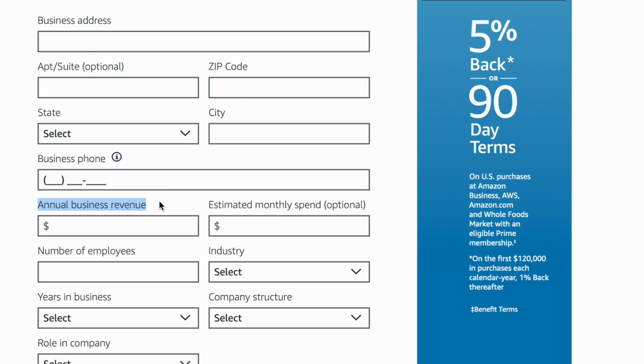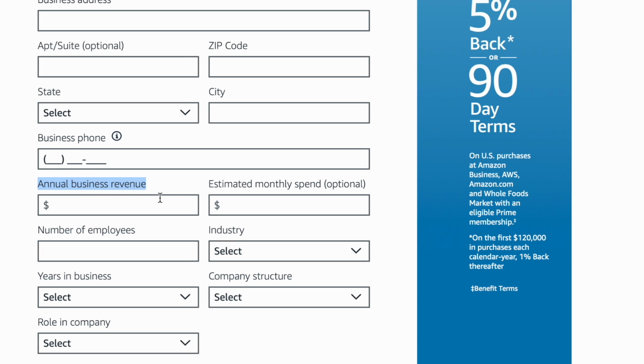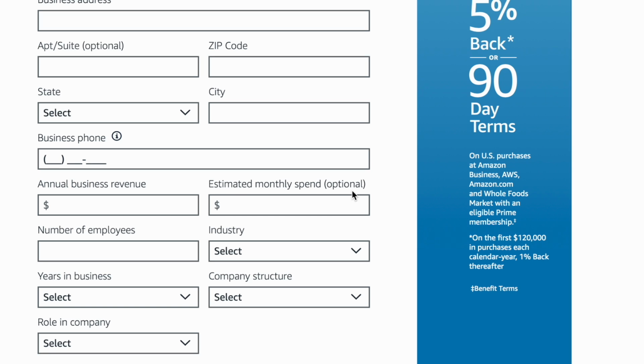Annual business revenue is a big one because you want to make sure that you are putting in accurate information, but this is just an estimate because a business's revenue fluctuates all the time. So it's really hard to put an exact number on this. So I always like to think of a realistic but higher end goal for the revenue and put that in these applications. Then there's the estimated monthly spend.